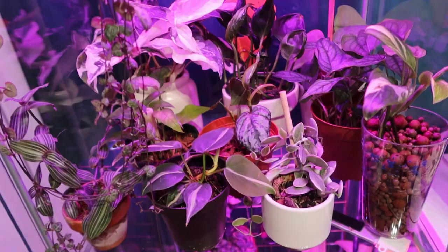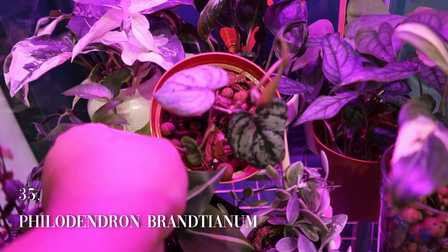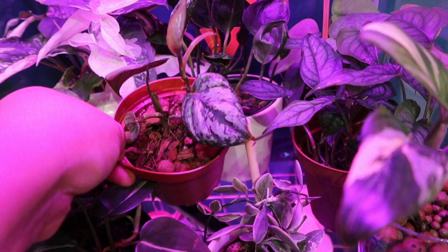And on the second shelf, I have my Dischidia variegated, my Philodendron Basil. And this one, if you've seen my spring plant collection video, barely has any new growth, barely any change with that plant. So this one, it's not doing bad, but it's not doing as well.